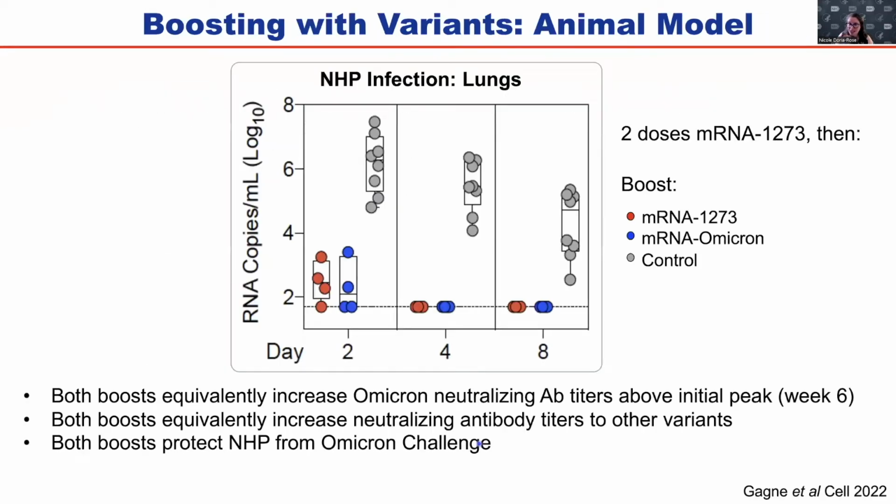So first I'll show you some of the data from the animal model. So these were non-human primates, the rhesus macaques, that were vaccinated with the original Moderna vaccine, 2 doses. And then we let them sit for like 6 months, just waiting around for, let's see what the next variant is, and then we'll deal with them then. And so the next variant in this case was Omicron. And so they were boosted either with the original or with an Omicron version of the original that we also got from Moderna, or a control. They weren't vaccinated at all.